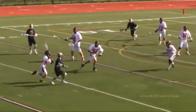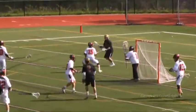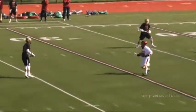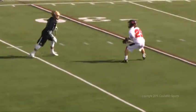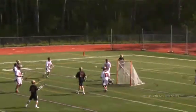And they're going to isolate up top. Again, we got 3 slides there, 3 guys sliding in the middle, 2 first and 1 second coming in. Good cover, though. Good cover. And Rio again picks up the midi up top, and he gets a shot.